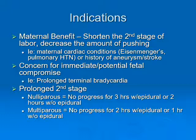pregnancy, in case of Eisenmenger syndrome, history of aortic aneurysm, stroke, concern about potential fetal compromise for prolonged terminal bradycardia, prolonged second stage in the nullipara, no progress 3 hours after epidural, or multipara, no progress 2 hours, or 1 hour after epidural.